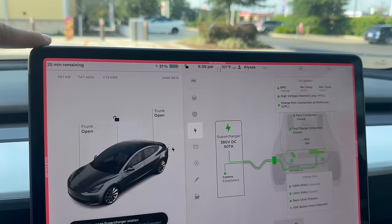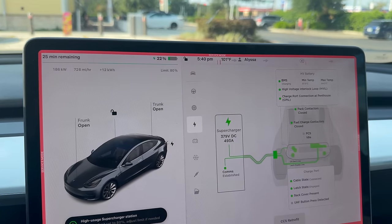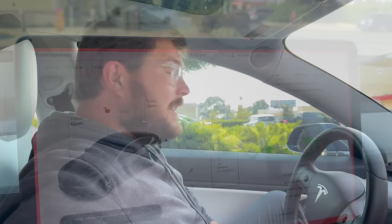Certainly you start noticing these over temperature issues later in the day when it's hot outside. But hey, it's recovered okay up to 180 kilowatts. I'll take that. We're charging up, and it's leveled out at about 110 kilowatts, which is perfectly reasonable considering what this battery pack is going through without this coolant valve. I really need to get that fixed.